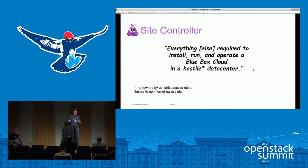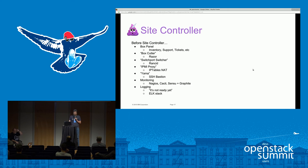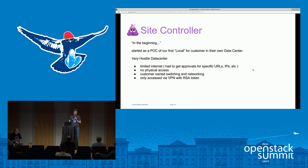So yeah, Site Controller is kind of everything we need to install OpenStack and operate OpenStack in our and our customer data centers. Before we had Site Controller, we only really had two data centers, and so it was pretty simple to run a couple of ELK servers, some PXE boot infrastructure, etc. But then as we were acquired by IBM, and also we started taking on customer data centers, that sort of changed things.